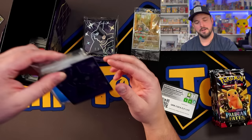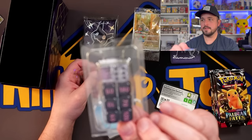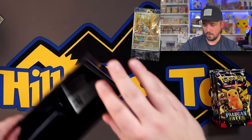We got our energies as always. We got the dice, ooh, okay. So they look black, but that is actually a pretty dark purple. So dark, dark purple on the dice. Love that, and our damage, poison, burn counters right there. All right, guys, so super, super cool there. I love it. Got to keep the Mimikyu on here for good luck, you guys. So let's get this other ETB open, and then we are going to have some fun.